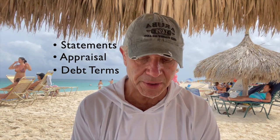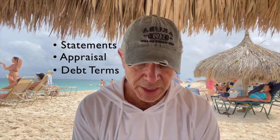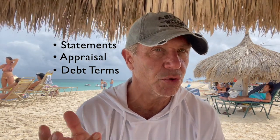The other thing you're going to be looking at, besides the appraisal and the bank statements, you want to see the terms on the debt sheet for the current property. Is this going to be an assumable mortgage? Is it something you can come in and take over with the current bank?